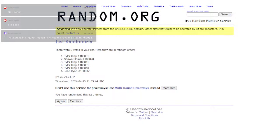Seven. Here comes that eighth and final dice roll. Tyler King. John Ryan is a close second. Could have had a double wheel spin right there. But Tyler King, who won that awesome BJ Robinson lid, is going to the Chase Wheel Spin. Here you go, Tyler. You know what the deal is.